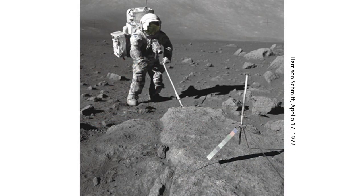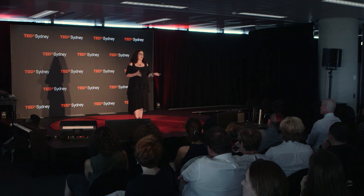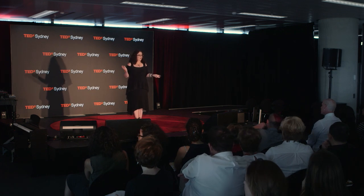And you can see here a picture of Harrison Schmitt. He was the first actual scientist to be sent to the moon. He was a geologist on the Apollo 17 mission. As you see, he is absolutely covered in dirt. We're used to thinking of astronauts in these blindingly white suits, but they actually looked more like this when they were on the moon, absolutely filthy.